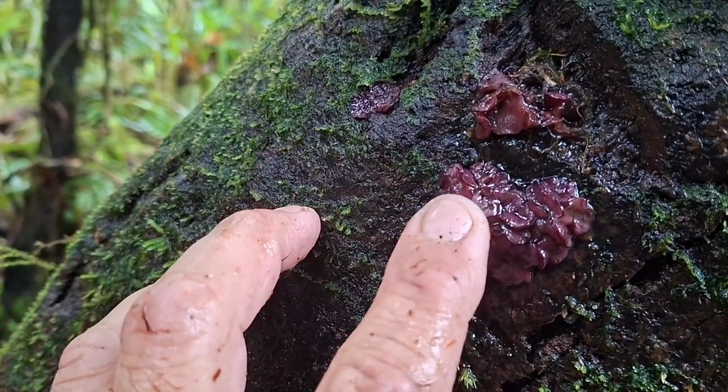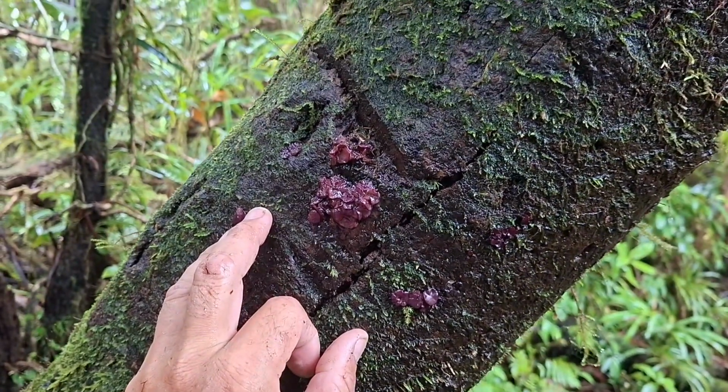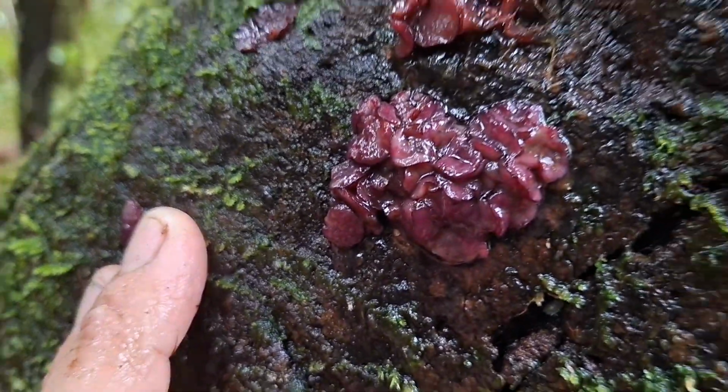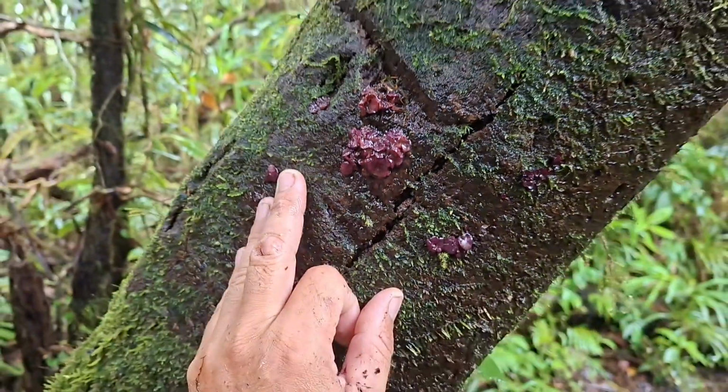Look at this weird fungi. First time I've seen that, I haven't seen it on any other tree. One tree. Is this unknown to science? Let me know in the comments. If it is, then I'd quite like it named after me, because I'm a fungi. And it's a fungi. Fungi. Yeah, you get it.